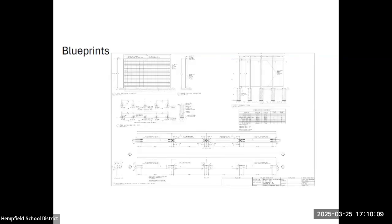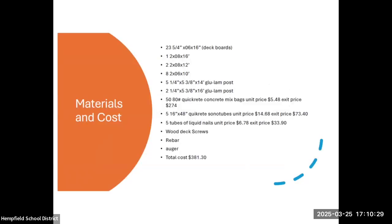All right, next slide is just the other part of the blueprints. You can take a look at that quick. So that shows the face of the wall and the back. The back does not currently have the updated version, but we are going to put a back side on it too, just so it can be double-sided also. Just about the fastenings.